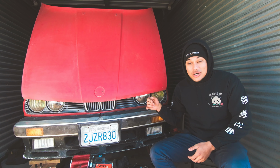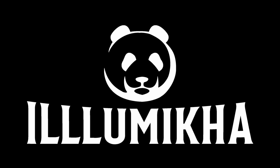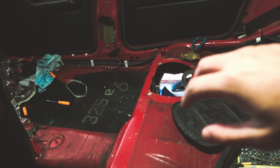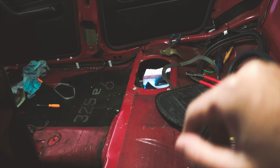So let's get into the process of dropping the fuel cell. The first thing you want to do before you even go underneath the undercarriage and start taking things apart is take out your internal fuel pump, disconnect any electrical connectors, and then disconnect any fuel hoses. Once that's done, you can go underneath the undercarriage.